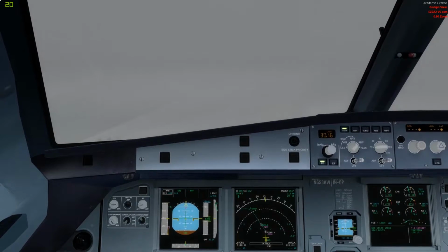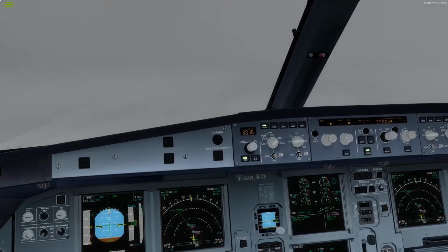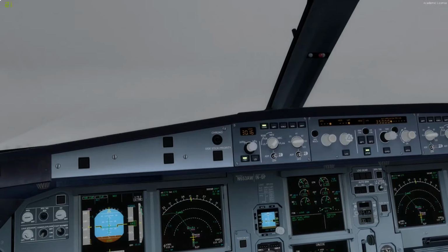Did I mention the sounds are amazing on this aircraft? Have I said that before in any of my videos? Because they are. I'm sorry guys, I know it's an expensive plane, but by golly, it is worth every penny, I'm telling you. Alright, let's go ahead and lower the climb thrust. Turn the autopilot on. Let's go back outside.